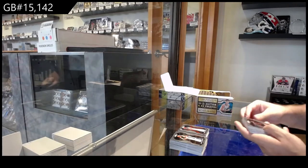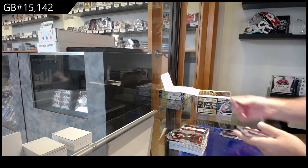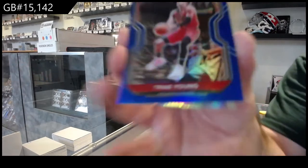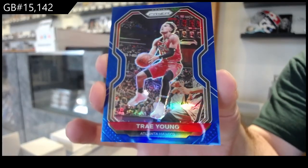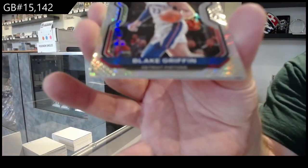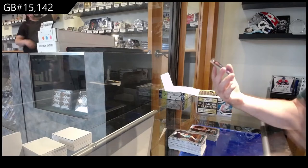We've got a blue numbered to 199, Trey Young for the Hawks. Blue of Trey Young. Hyper silver for the Pistons of Griffin. Hyper silver. And we got an Oturu for the Clippers.